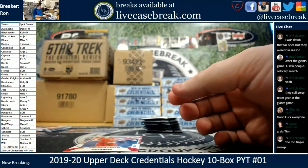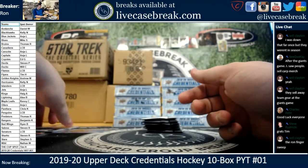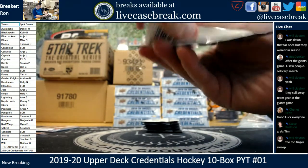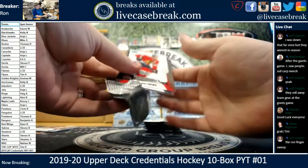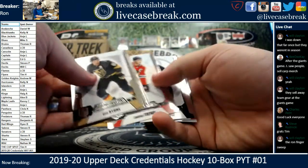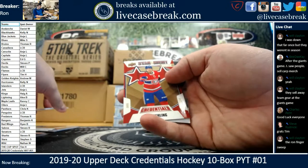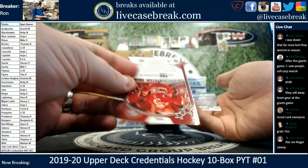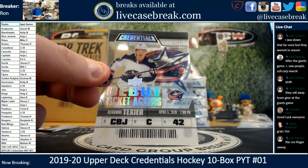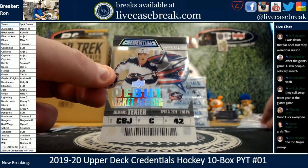There's variations of this, too. I'm not sure what the tell is to know if it's a variation or not, though. Stone, Stamkos, Taze, and McDavid. Star of the Night rookie, polling credentials. And these are the acetate ones. Those are nice looking. That's out of $2.99 for the Blue Jackets, Teschier.